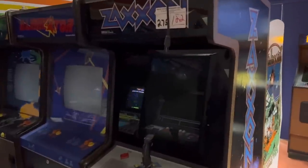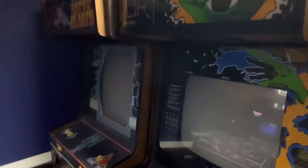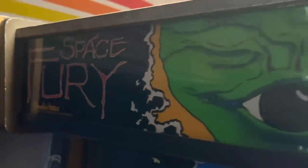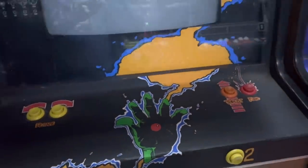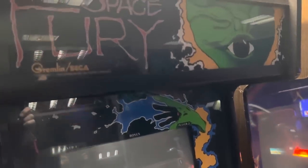We'll come back to Craig later in the video, but look at this lineup here. Unfortunately, they weren't working, but he has a very rare Sega Gremlin cab called Space Fury, released in 1981. It was their second game to use synthesized speech, and it's really cool because in between stages, you've got this kind of alien that taunts you. Such a cool game to see, just unfortunately, it wasn't working.